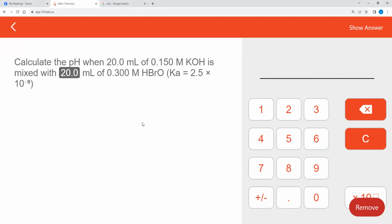So the first and most important thing whenever we see situations like this where we have two compounds, we have to figure out what those compounds are. Are they acids? Are they bases? Are they strong? Are they weak? Do they make a conjugate pair? We have to consider all of those possibilities.